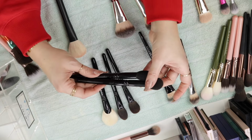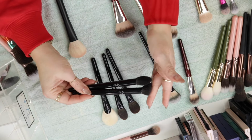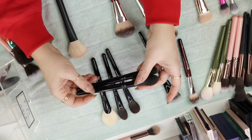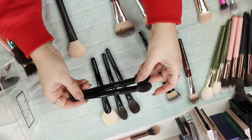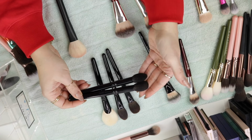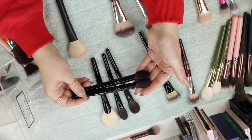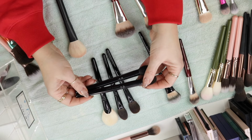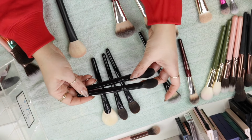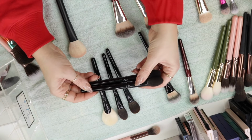So these two brushes from Wayne, these are the O2 brushes. It's not my favorite just because it is a more dense brush, but it does allow for a lot of control. So this is really nice when I'm wanting a specific placement of a product. It works great for contour, for bronzer, for powder of any type. I don't think that I'd necessarily use these for creams, but I usually use them for powder. So I'm going to keep these around.